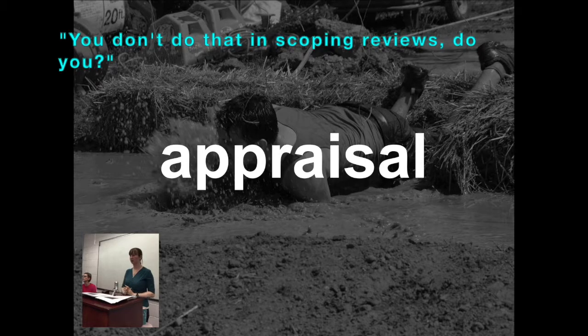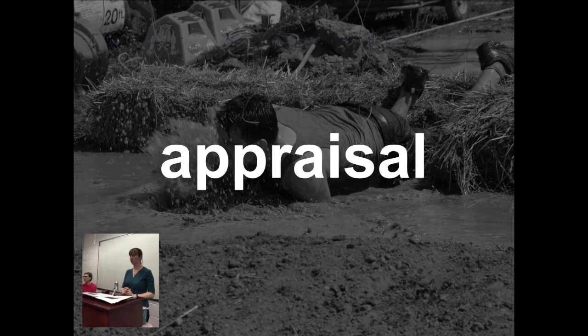You don't do that in scoping reviews, do you? Or do you? No. Okay. And you don't do them in all systematic reviews. I've certainly seen systematic reviews that did not include critical appraisals. I would say that they are best practice, but not required in most journals. Some journals. Not required by all journals anyway.